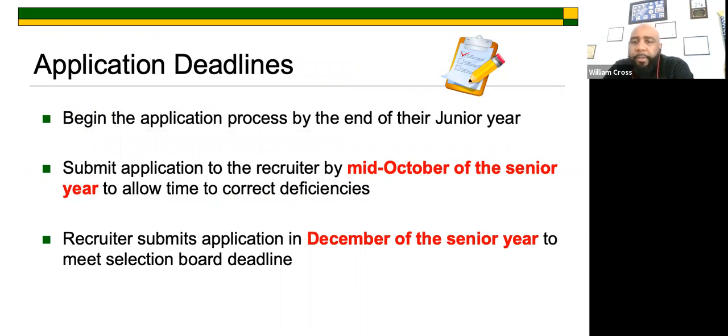Again, you want to start by the end of your junior year, if you can, and you're going to submit your application at least by mid-October, at the end of your senior year, to allow time for us to correct for any type of deficiencies. Okay, your recruiter will then send your application in December, and the board meets between January and February of the following year. And like I said, everyone is selected by March, April timeframe, and that's when we will let you guys know if you were selected for our program.